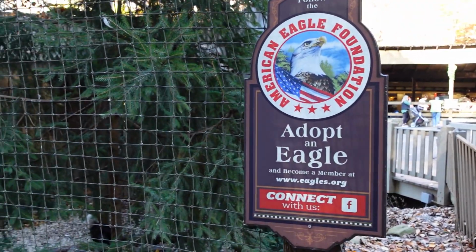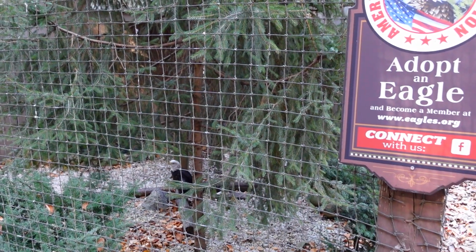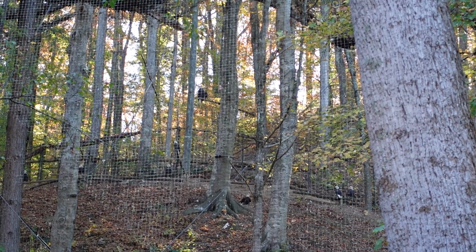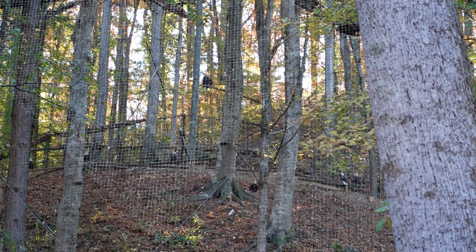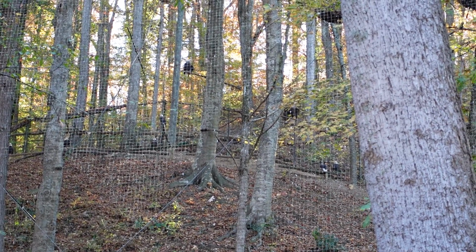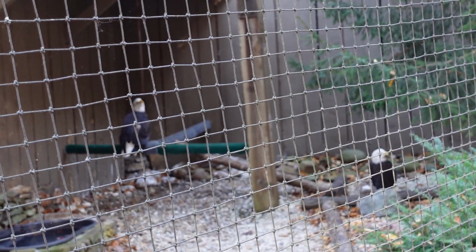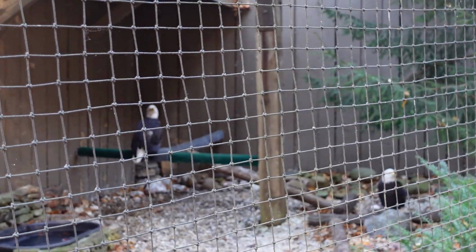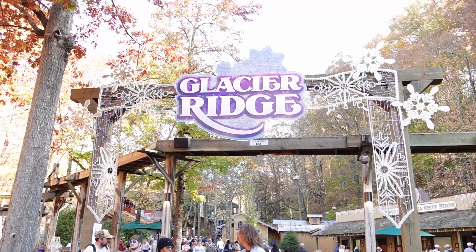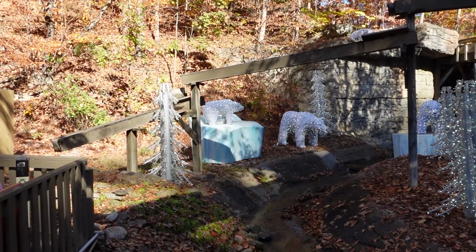So the American Eagle Foundation. Dollywood Park has a foundation that takes in eagles and protects them and raises them. Eagles were an endangered species back in the 80s, or actually mid 70s. So I believe that's why some of these foundations exist today, to protect our American bird symbol, the eagle. Yeah, a lot of these eagles have been hurt or something at some point in time. Yeah, and they're there to rehab.